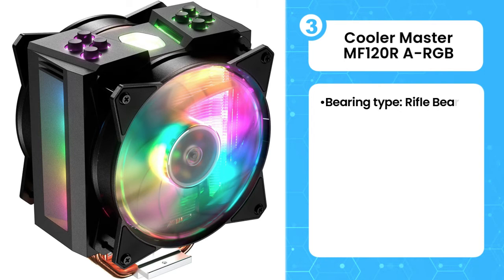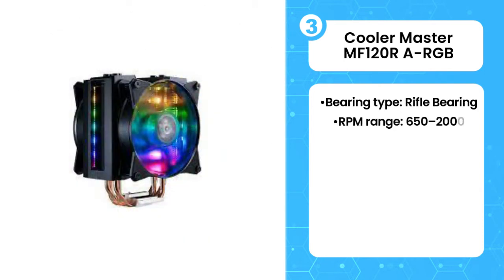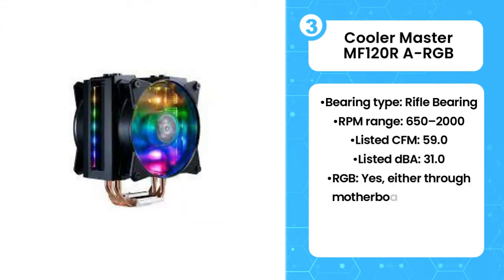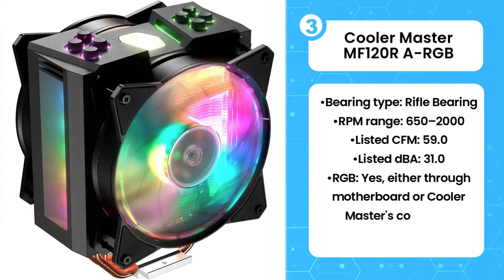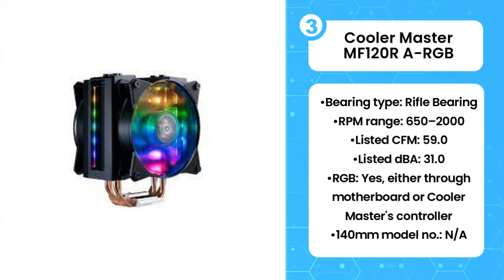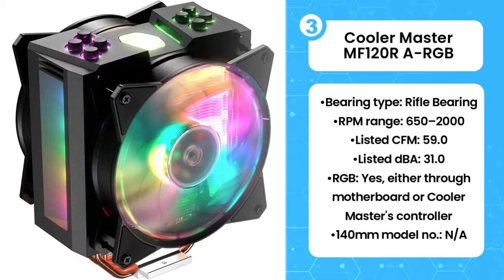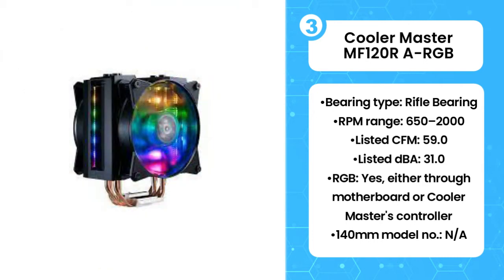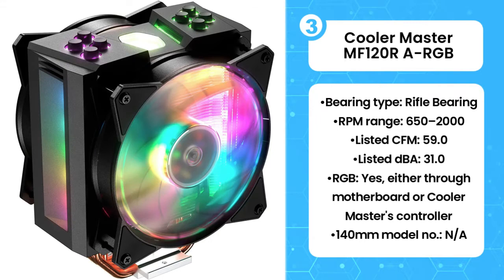Third product on the list is a Cooler Master MF120R A-RGB. Cooler Master's RGB design is a bit less high-tech than the Corsair LL120S, featuring only fan blade lighting instead of the second ring around the outside. It's still an attractive fan though, bright and with smooth transitions, and you're set to save a whole lot of money on your cooling setup.